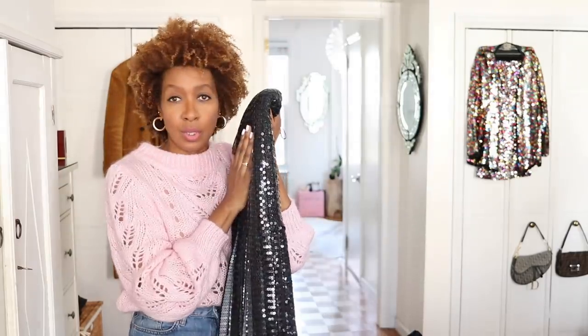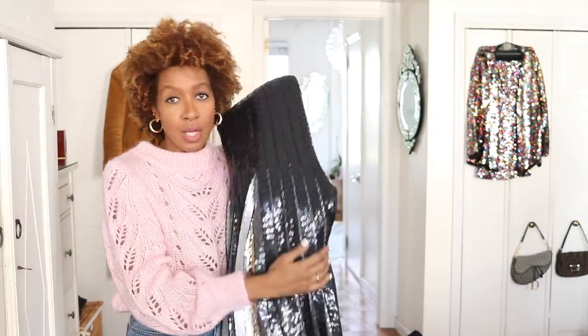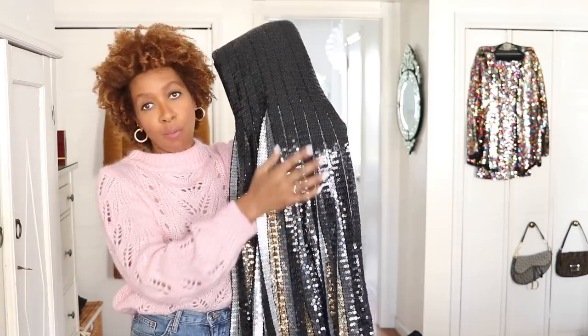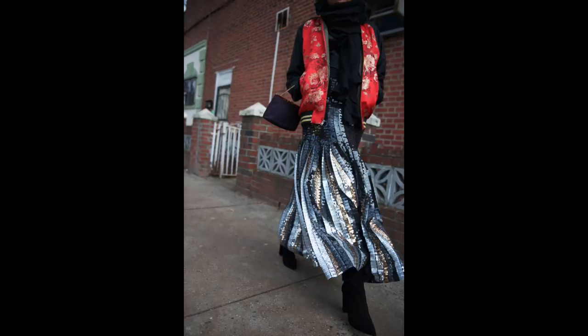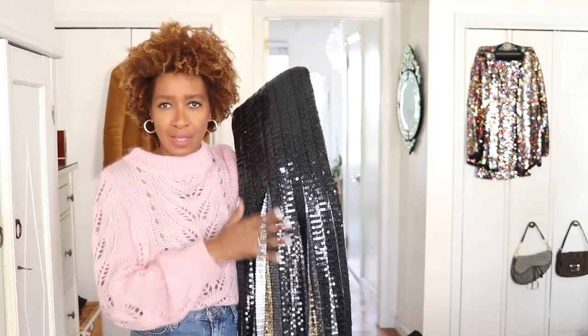This is going to look so good dressed down, because you know I like to contrast. I will dress this down easily with a pair of sneakers, and also with a pair of boots, any old ankle boots. Do you know what I mean? I just want to contrast it because it's such a statement skirt, and I can imagine it peeking out from underneath a long coat.